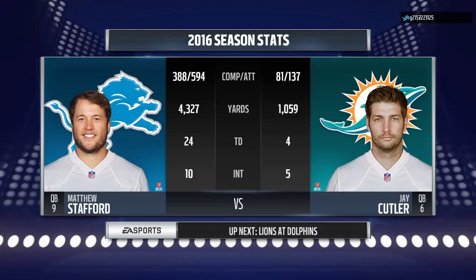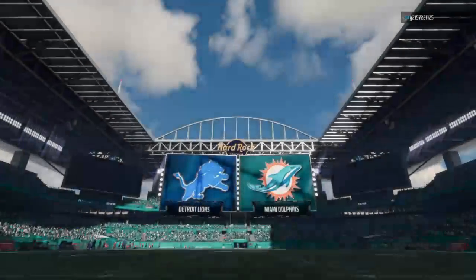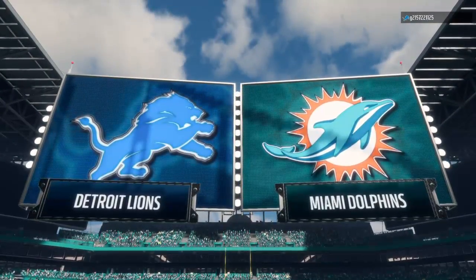Hello, everybody. I'm Larry Ridley. You're tuned into the NFL on EA Sports. Tonight's matchup features two quarterbacks who will be trying to lead their team to victory. It's Stafford's Lions going up against Cutler's Dolphins.